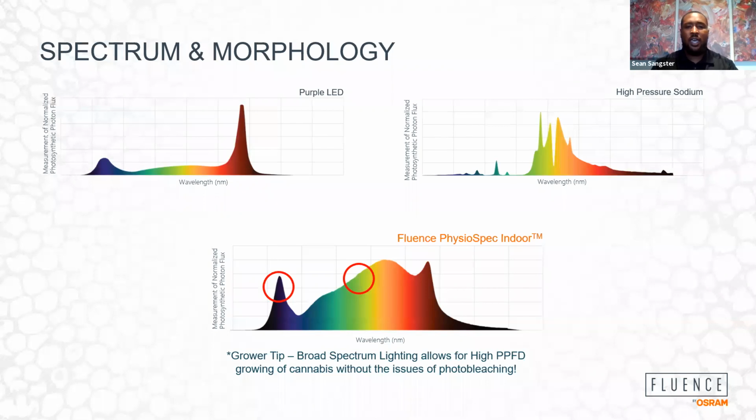Something to consider as you're growing in a vertical farm is how spectrum is going to play on morphology. What we know with plants is that when you have a higher blue ratio compared to the other spectrums along the scale, we'll get a shorter morphology. As well, with our spectrum here, our PhysioSpec Indoor, you see a lot of green, and that allows for deeper penetration of the photons within a canopy.